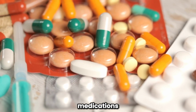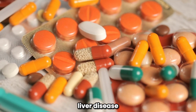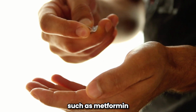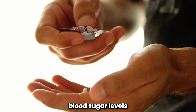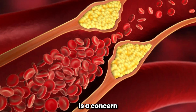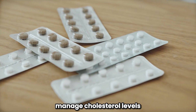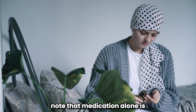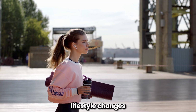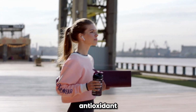Medications. In some cases, medications may be prescribed to manage underlying conditions contributing to fatty liver disease. For instance, if an individual has diabetes, medications such as metformin may be prescribed to help control blood sugar levels and improve insulin sensitivity. In cases where high cholesterol is a concern, statins or other lipid-lowering medications may be recommended to manage cholesterol levels. However, it is essential to note that medication alone is not sufficient to treat fatty liver disease. Lifestyle changes should still be the main focus, and medication should be used with these changes as needed.